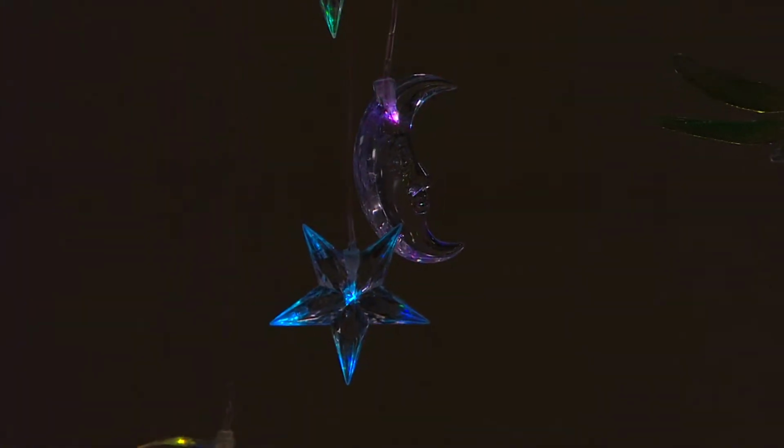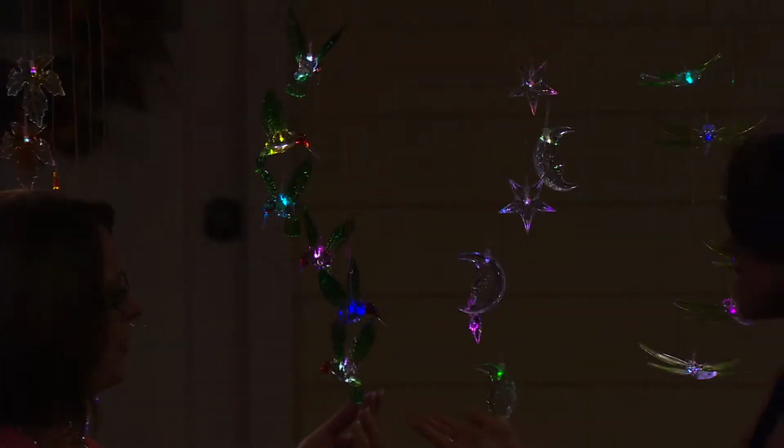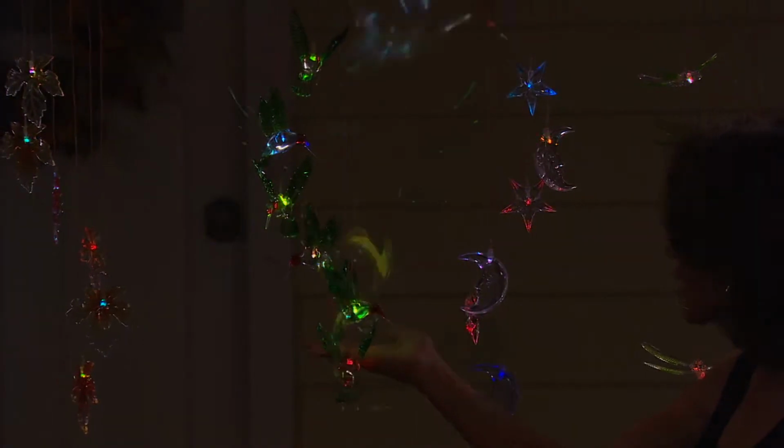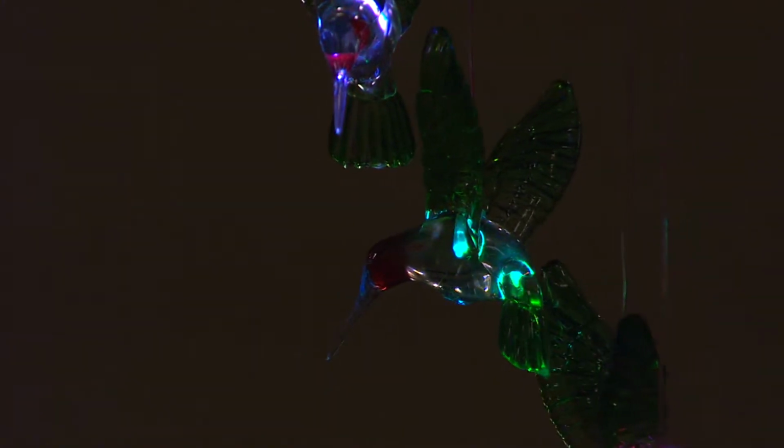Look at how the light is captured in that star and the moon. And then hummingbird. Oh, isn't that sweet? Doesn't that look like about the right size of a hummingbird? Well, you know, actually they are just about the right size. Exactly. So it's like they're swirling around, either a little flock of them or maybe some kind of stop photography of seeing it trying to land and get some of the nectar.